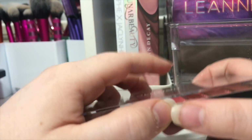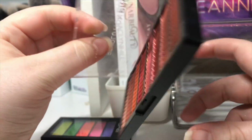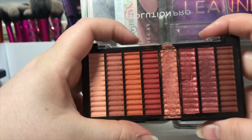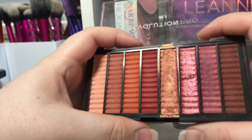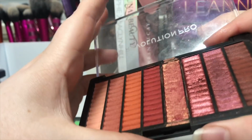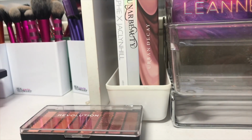Another one I'm getting rid of is the Revolution Pro Supreme eyeshadow in Intoxicate. I just don't use little mini palettes like this one. I have other Revolution shadows that I like more, that have a more diverse color range, and I would rather use those, so I'm gonna get rid of this one as well.